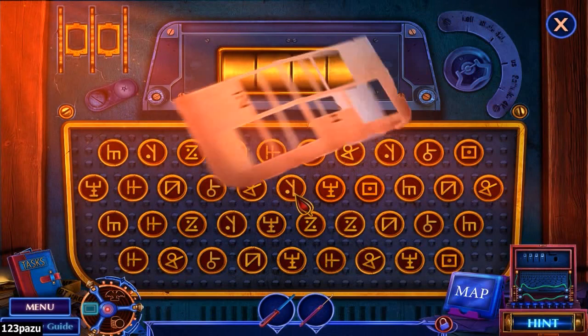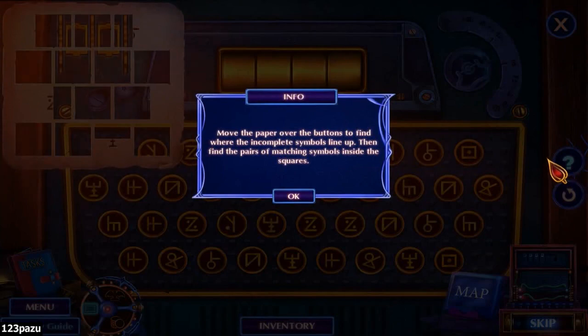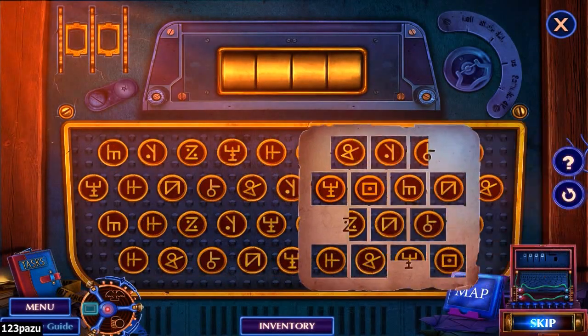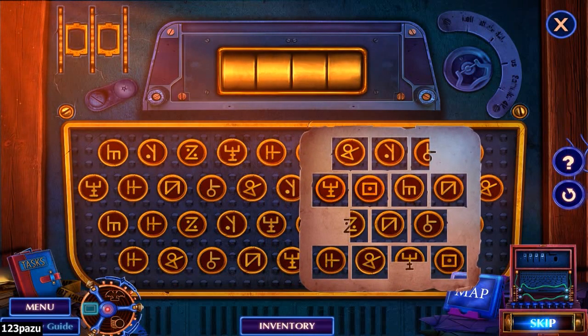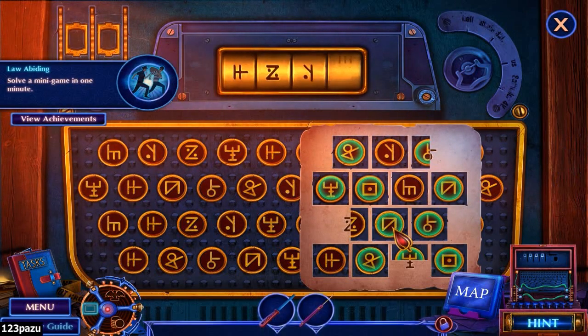A decoding puzzle. Move the paper over the buttons to find where the incomplete symbols line up, and then find the pairs of matching symbols inside the squares. So, this one looks like a Z on the left-hand side. So, possibly this one right here. Yeah, that meshes perfectly. Now we find the pairings. Four symbols left. That's the code.